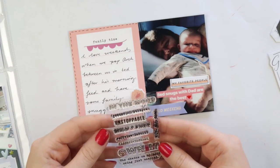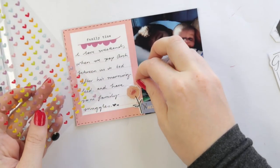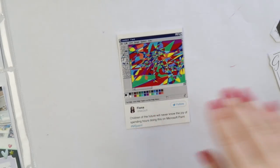And this card is almost done. Do I do a stamp? Or do I? Who knows? Adding a tiny little heart from my stash and that one's good to go.